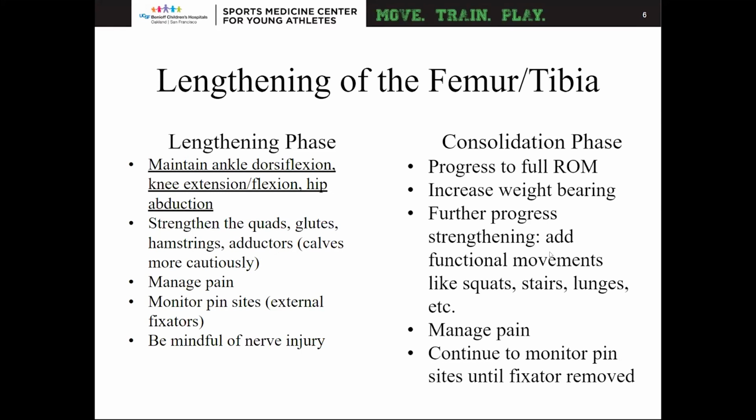So I want to talk about a few of the procedures that we see. In my setting, the vast majority of the patients that I see are undergoing either some sort of limb lengthening or an epiphysiodesis to either correct angular deformity or halt growth. So for lengthening of the femur or tibia, like I showed in the images earlier, we typically do that either with a magnetic intramedullary nail or with an external fixator.